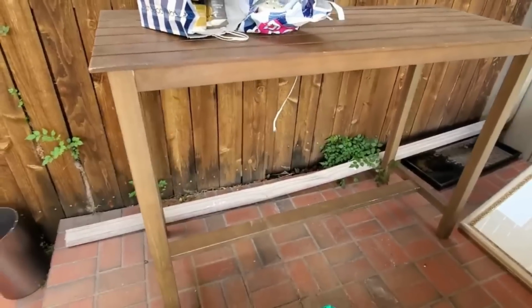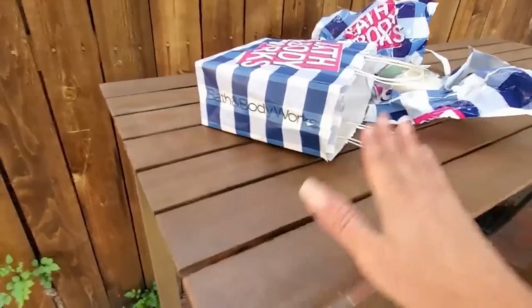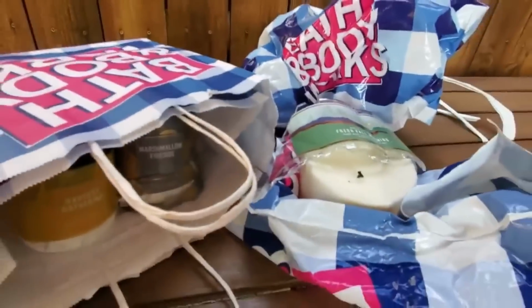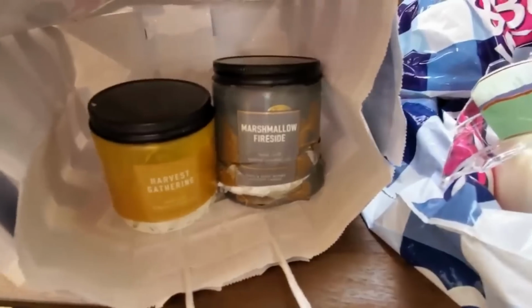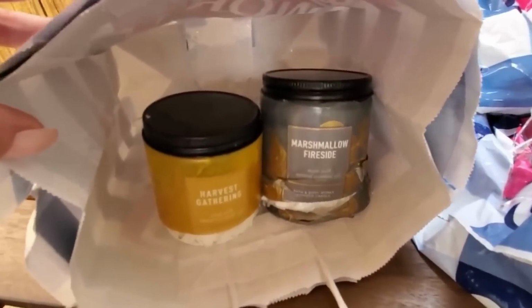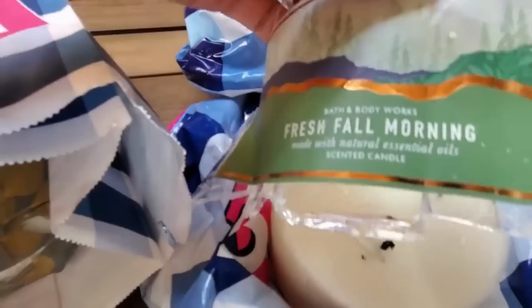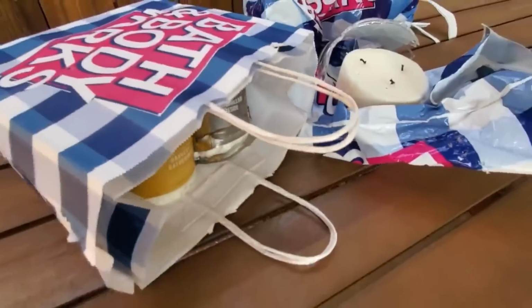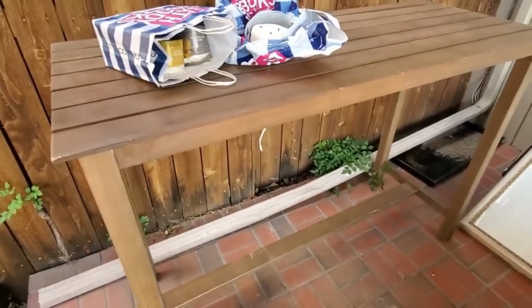And yeah, with that said, I'm so excited I found this table. And again, it's perfect to show you these candles. We got a Harvest Gathering, a Marshmallow Fireside. They smell just delicious. And I really do like this one, this fresh fall morning. So yeah, scored some candles and this table. And now let's resume some more diving, guys.